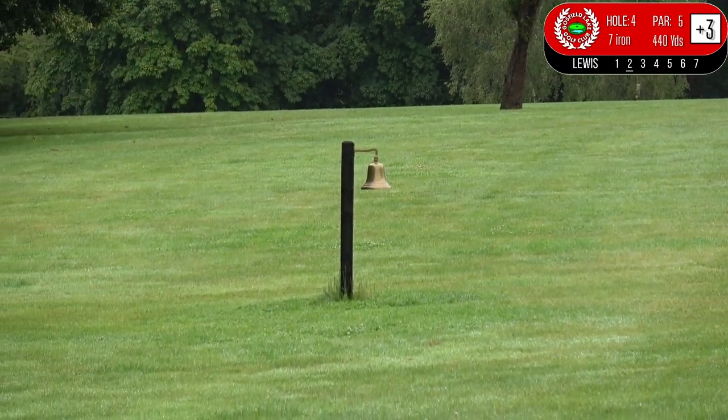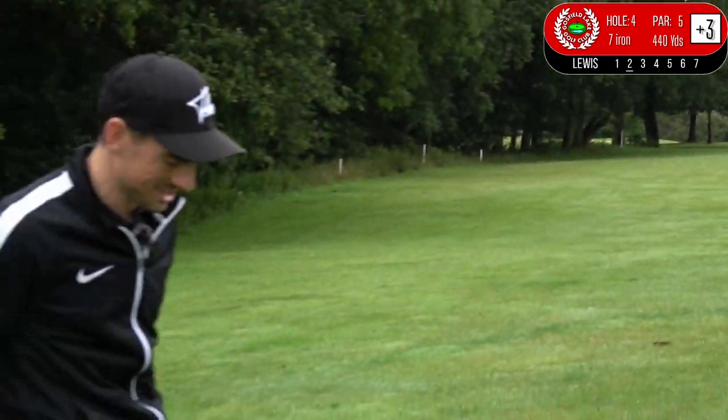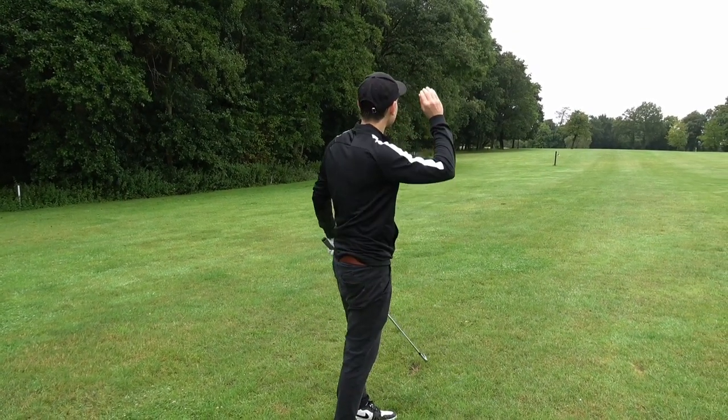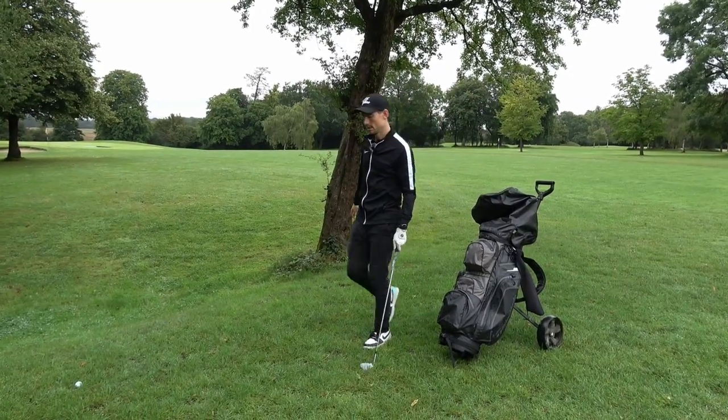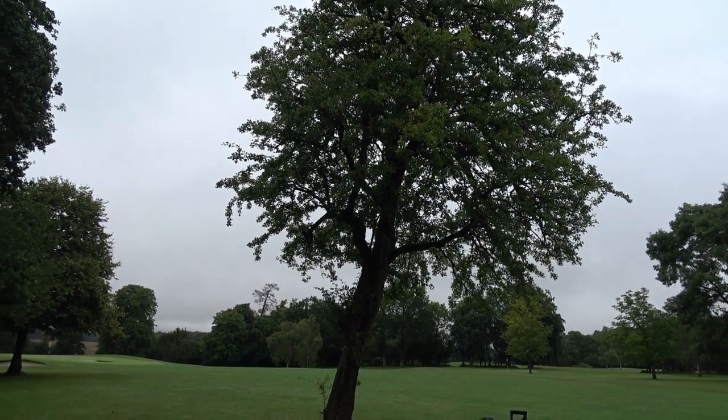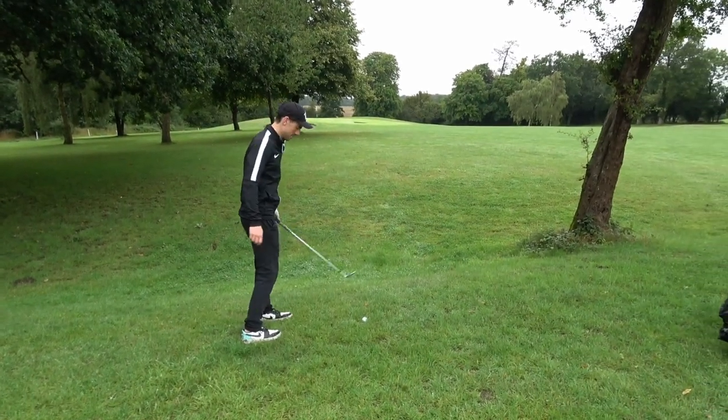Oh no! Oh, that looks so good for so long. I thought I was just going to cruise over the top of it. That one tree, I thought I was clearing it. Wasn't to be, but it's okay.